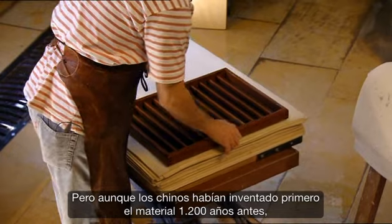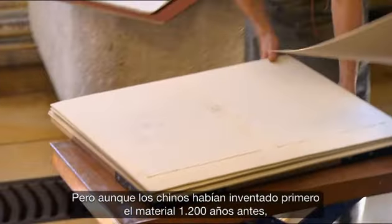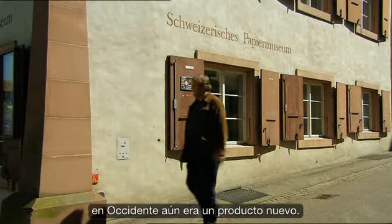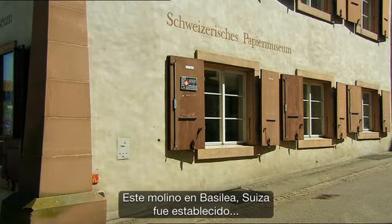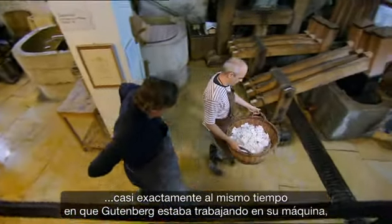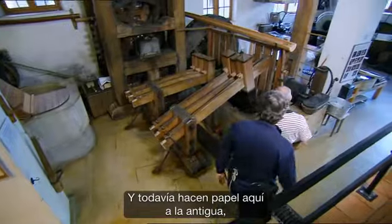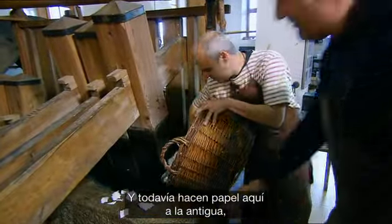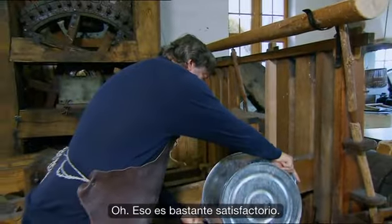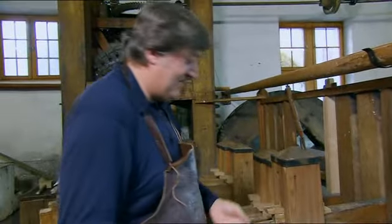But although the Chinese had first invented the stuff 1,200 years earlier, it was still a new commodity in the West. This mill at Basel in Switzerland was set up at almost exactly the same time as Gutenberg was working on his machine, and they still make paper here the old-fashioned way, not from wood pulp, but from cloth rags. Oh, that's rather satisfying.